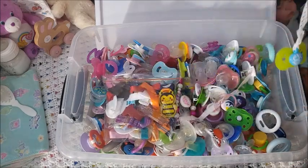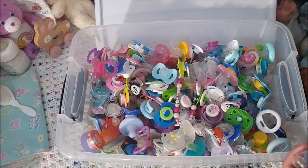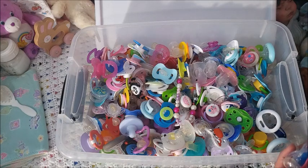Oh, by the way, guys, I'm working on making new pacifier clips. So, I am so excited.